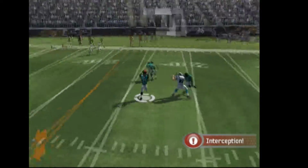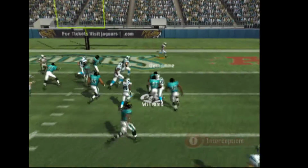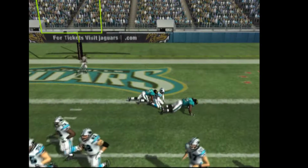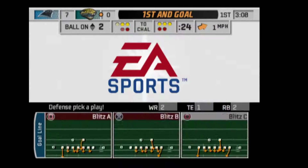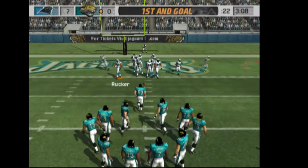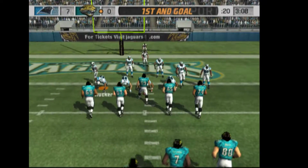Throwing. The pass is picked off. The 10. He appeared to be fooled by the zone coverage as the timely interception is made by Williams. He's going to have to take more of what the defense gives him and not try and shoot for a big play so often.